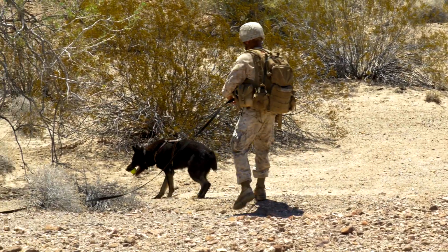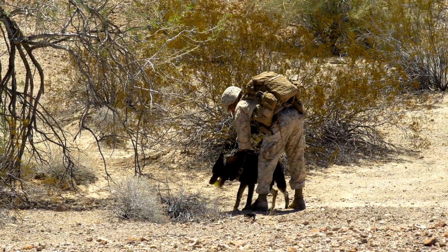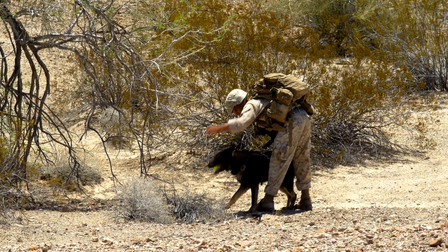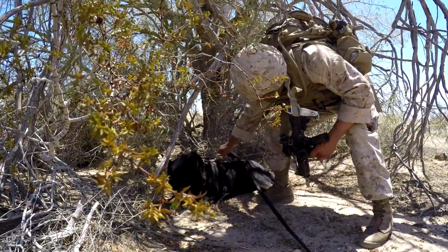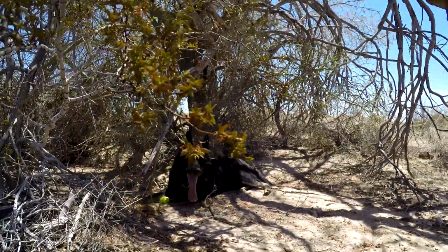Good boys, buddies. Come here. Yeah. Good boys. That's our good boys. Now you can go in the shade. I didn't even see that ball, to be honest, until I got right here. I had no idea it was there.